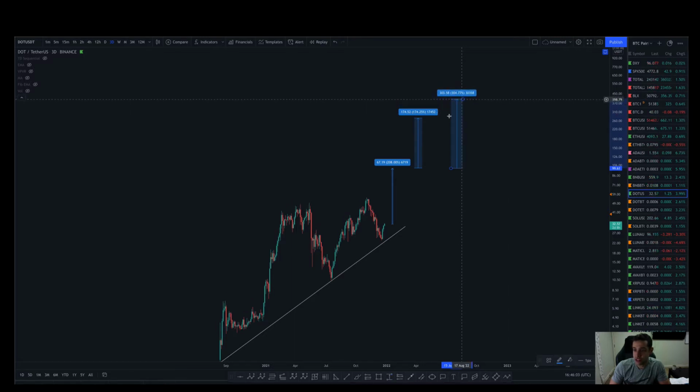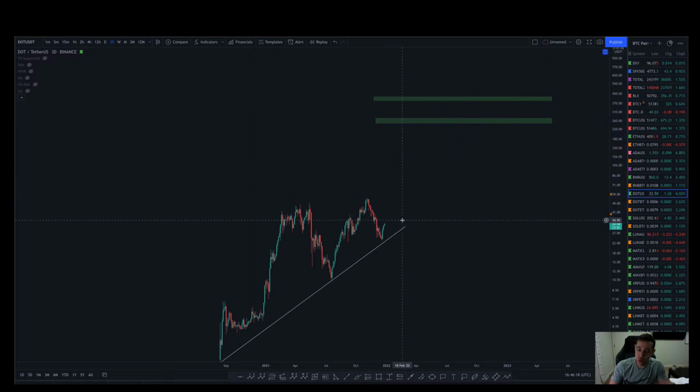So we've got some targets here we can go, okay, great, let's have a look at 400, okay, and great, and then we can have a look at 275 as another range to have a look at here. So we're going to mark out those levels, okay, and that would also put the market cap of DOT.